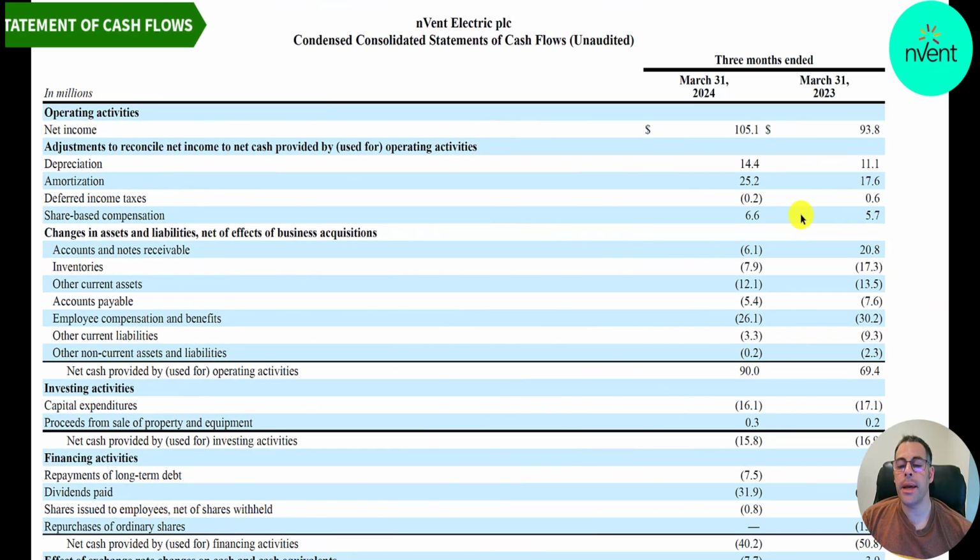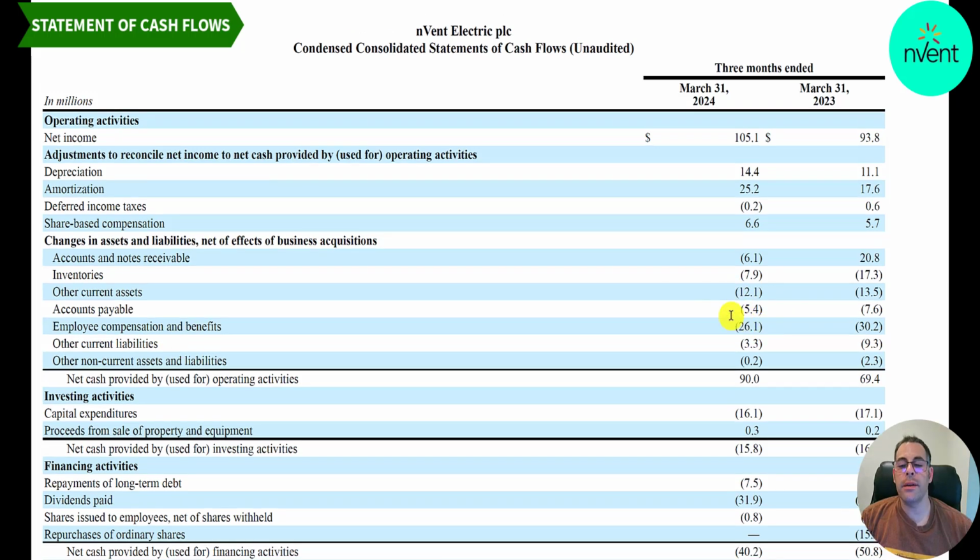Let's look at a statement of cash flows. Operating cash flow is $90 million, more than last year of $70 million, but less than their net income. Usually operating cash flow is higher than net income. The reason it's lower is all these negatives and changes in working capital. Employee compensation, a cash outflow of $26 million. This may be due to big bonuses, and other current assets, $12 million. They don't really define what the $26.1 million represents, so it's likely bonuses or big pay packages.